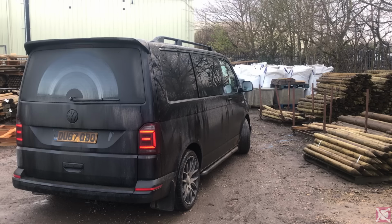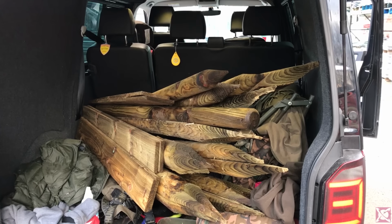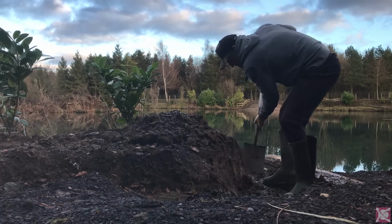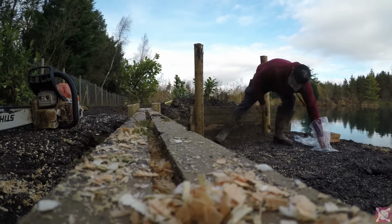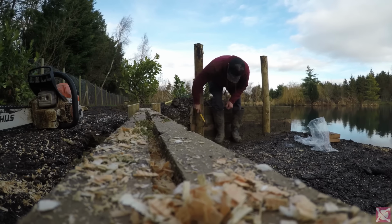Well, we're now approaching the end of the year, and one thing I haven't mentioned so far is what's been happening down at my lake. All the days that I haven't mentioned, all the bits in between, all the fishing sessions and things like that, have been spent working down at my lake. And the main job I've been getting stuck into is building the swims.